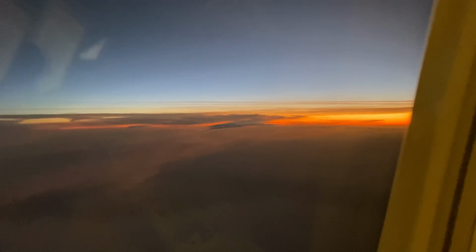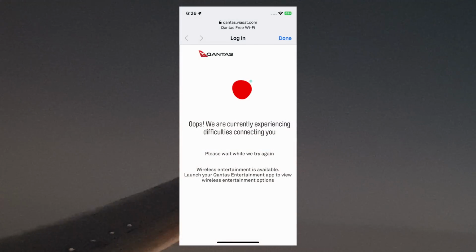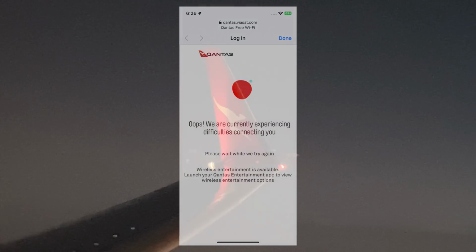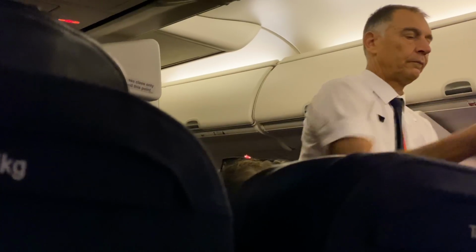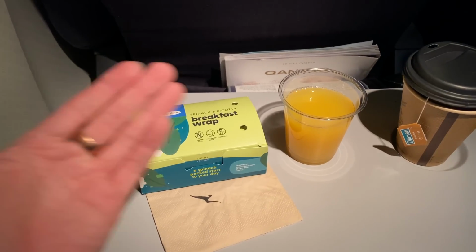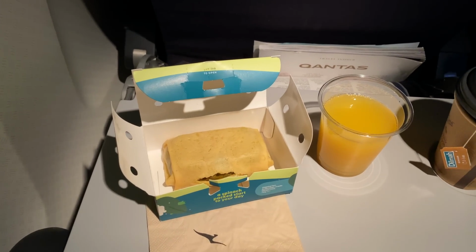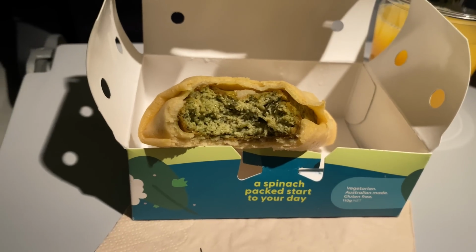So we're now airborne. Entertainment-wise, there's no TV. However, there's usually Wi-Fi complimentary on board 737 domestic flights. Sadly, that's not the case today. Our cabin crew have tried troubleshooting the issue, it just wouldn't work. So entertainment today is only the view outside and the inflight magazine. Breakfast has just been served, and today just one option. It's a spinach and ricotta. It's a vegetarian breakfast.